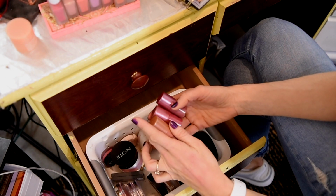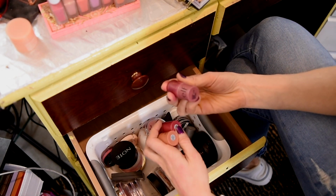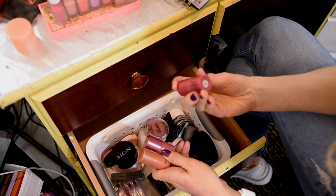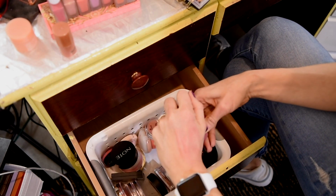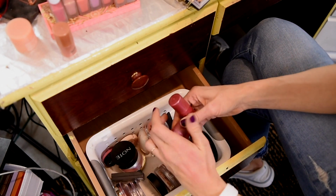I have these 3 shades of the e.l.f. Multi-Sticks. I think I'm going to get rid of one of these. I'm going to keep Sparkling Rose and Bronzed Cherry, and then I'm going to pass along the shade Luminous Berry. These are somewhat similar to each other, these 2 shades, so I don't think I need them both. I'm going to keep this one and get rid of this one right here.